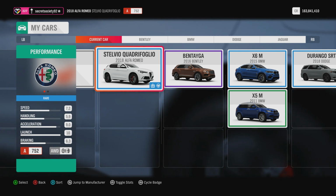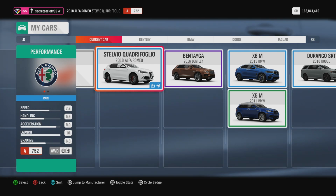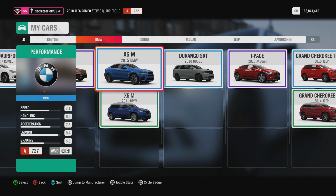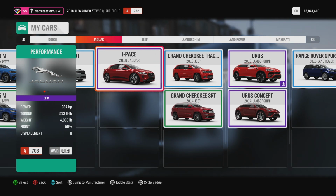Right, the Alfa Romeo stood us in good stead there, giving us a solid second place, but obviously we can do better and need to do better if we're going to win the championship. So yeah, I think on the whole we need a bit more power. Now, obviously the I-Pace isn't going to be one of those cars to give us that kind of power, even though it does have more torque, it has more weight and less in the way of horsepower.